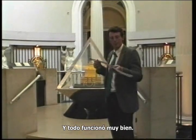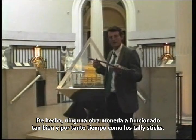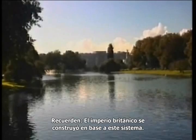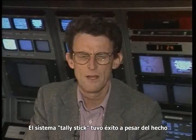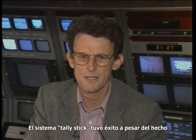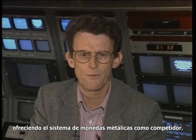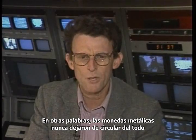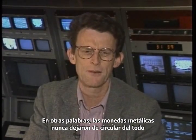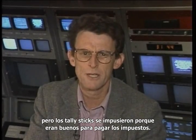And they worked well. In fact, no other form of money has worked so well for so long as tally sticks. Keep in mind, the British Empire was built under the tally stick system. The tally stick system succeeded despite the fact that the money changers constantly attacked it by offering the metal coin system as competition. In other words, metal coins never went completely out of circulation, but tally sticks hung on because they were good for the payment of taxes.